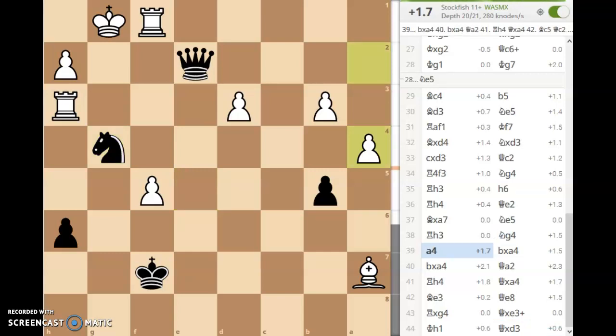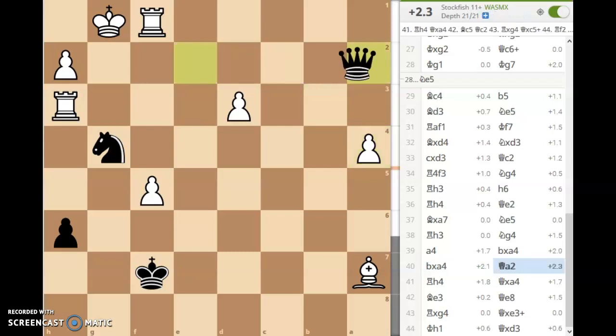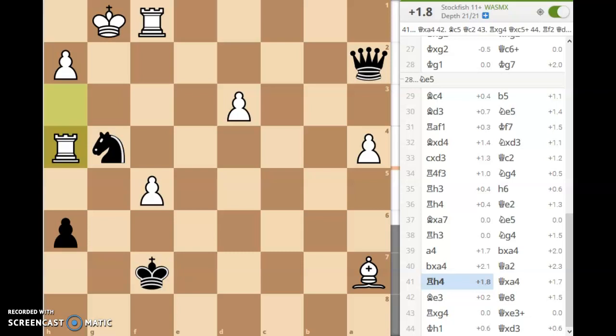Now Bobby advances the a-pawn. Anthony takes it. Fischer takes back. He's got an outside pawn. Will he be able to do anything with it? I don't know. Queen is on a2. Computer doesn't like this move, but it seems to make sense to just an amateur player. I mean, like myself, this seems to make sense, but the computer, for whatever reason, doesn't like it so much.